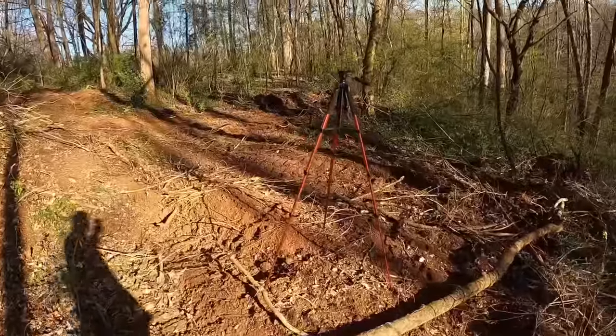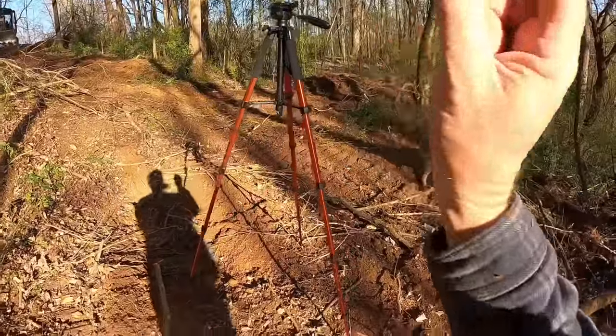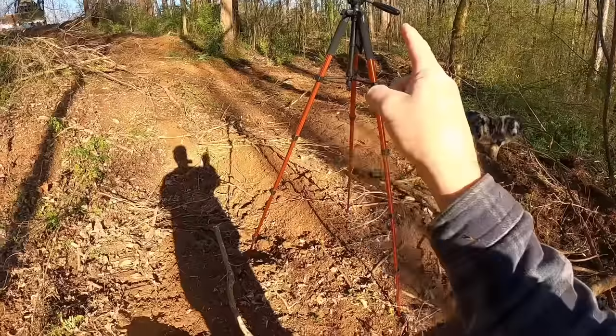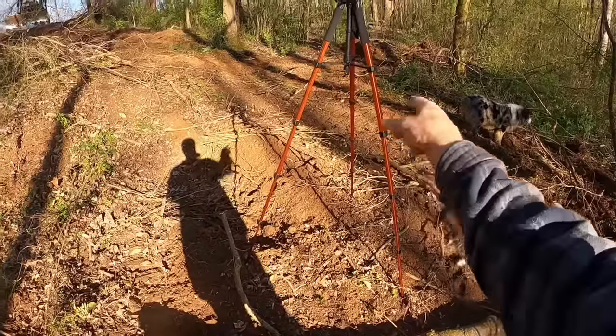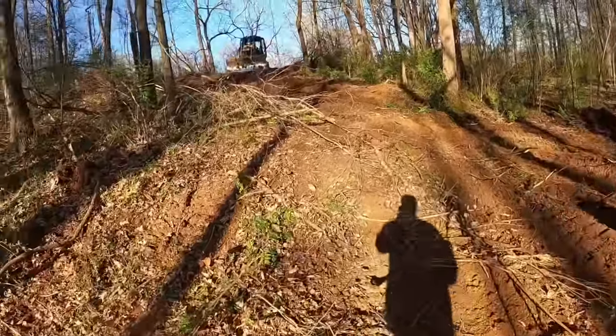So now then, look here what we've got, a brand spanking new one. This thing cranks up to 72 inches, and the most important thing is it's orange. I won't be able to lose it, maybe. I'll be able to see that thing, but we've got a good one now. Let's push this dirt off in here and build this curve.